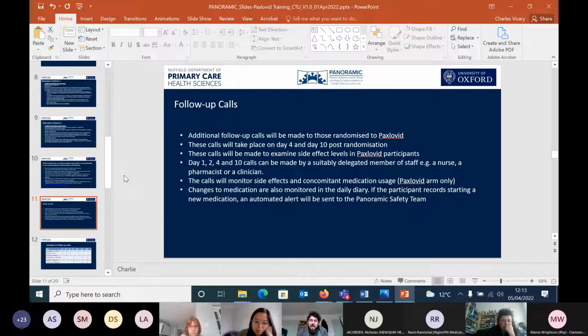So the changes to medication are also monitored in the daily diary as well. And if the participant records starting a new medication, an automated alert gets sent to the safety team. So if the participant says, I'm taking a new medication, the safety team get pinged, and they will know about that.